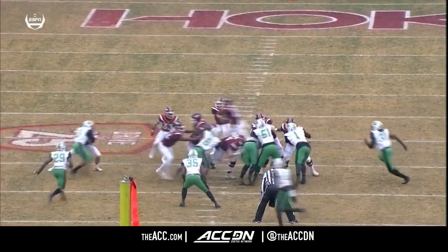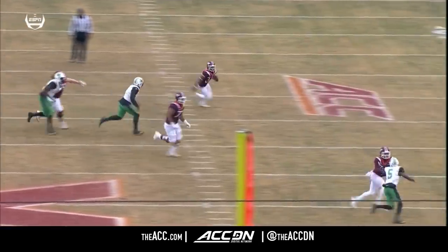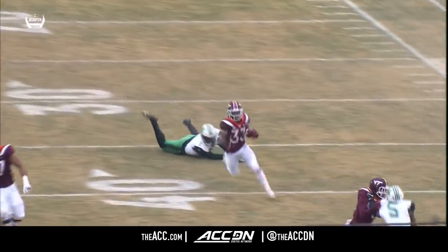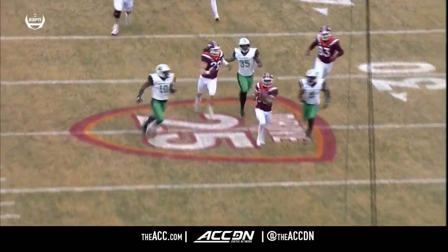We talked about how good Virginia Tech was at scheming you up and running different schemes, and this time it's McLeese. He only has 5 catches on the whole season, but that's what Justin Fuente is so good at.